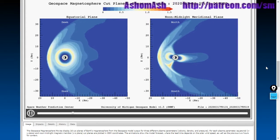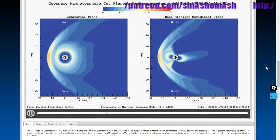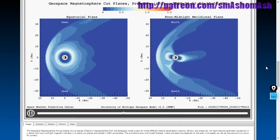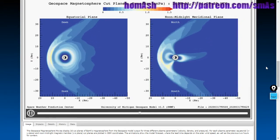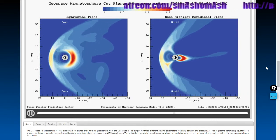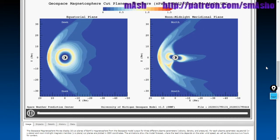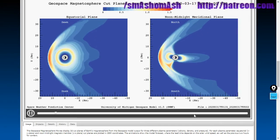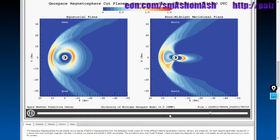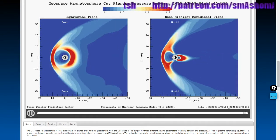And we did see an increase in the magnetohydrodynamic pressure here around 6:30, I believe. And I think that's coinciding with the uptick in the solar wind speed. Now you can see it's getting a little bit more charged up, a little bit more magnetohydrodynamic pressure there, right at the end of the video.